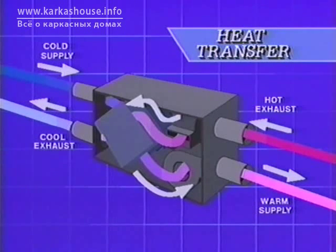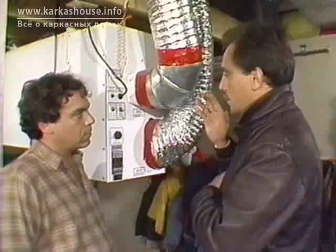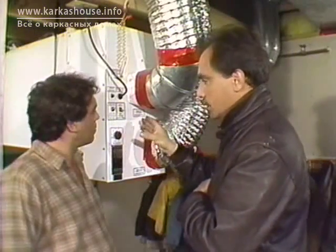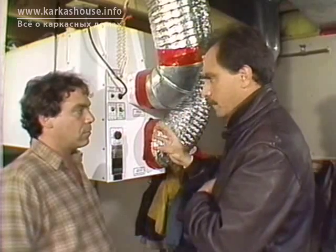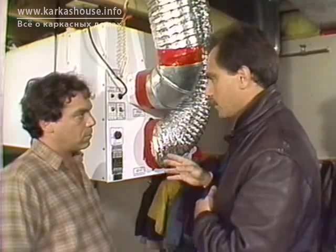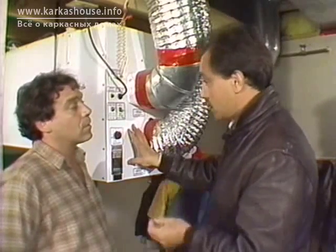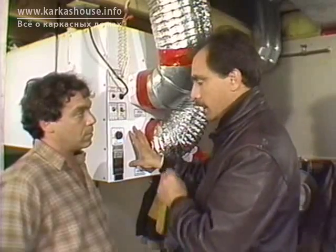Inside the box itself, the two airstreams pass adjacent to one another, and the incoming cold air robs heat from the outgoing warm air, so it actually preheats the cold air coming in. The critical issue with the unit is that you must be very careful about the introduction of that cold air into the building. It isn't a requirement of the R2000 program to have a heat recovery ventilator. You must have ventilation. You don't require heat recovery.